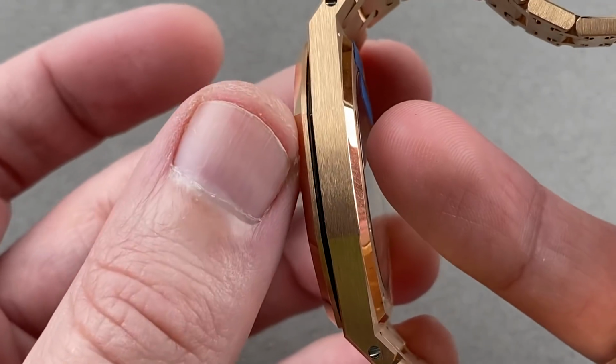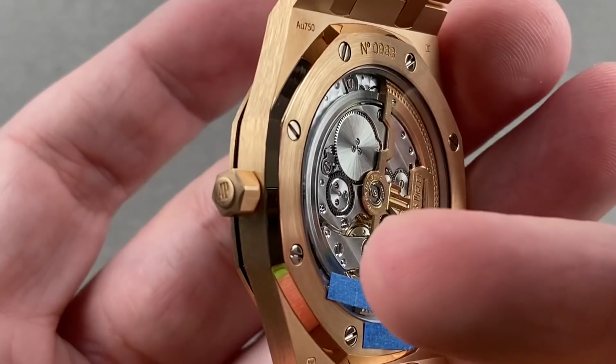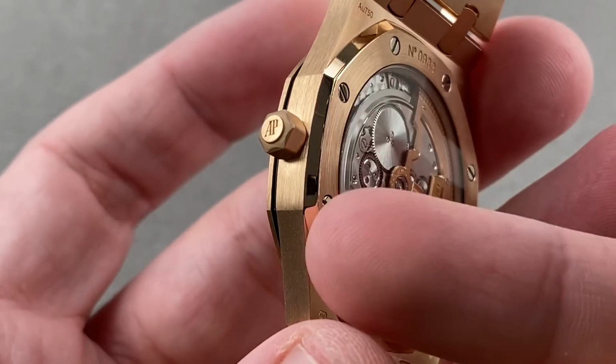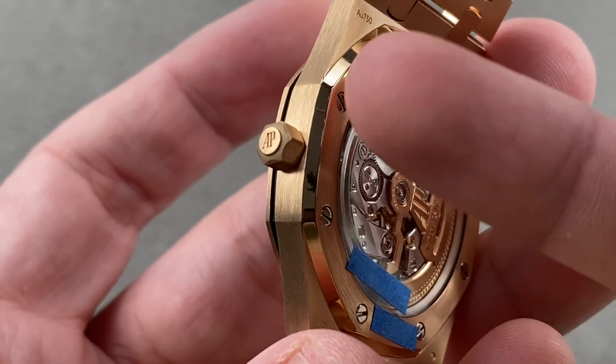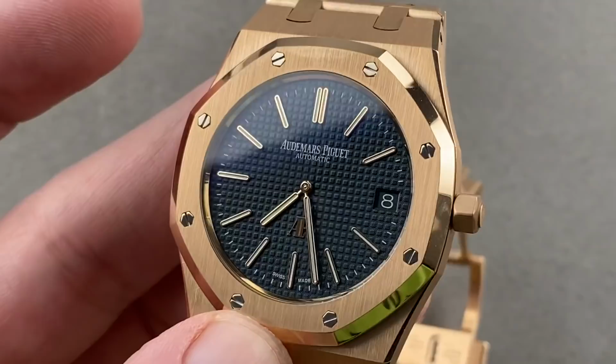In about mid-2017, AP phased out the monoblock cases and began building the 15202 the way Patek builds a Nautilus, with a bezel, a mid-case, and a case back. Well, this watch is built the way Gerald Genta designed the original, with the case back and the mid-case all one piece. It is a monoblock case and one of the very last of them. Automatic winding with a 40-hour power reserve.